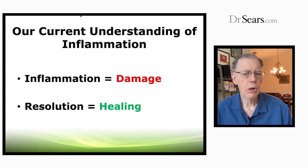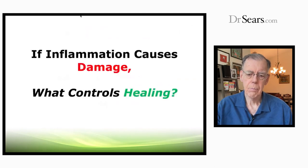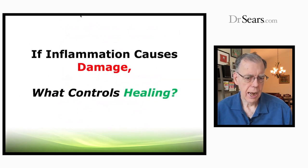So here is our current understanding of inflammation. Inflammation, it causes damage. We know that. But resolution, or the turning off of inflammation, is the key to healing. Well, if inflammation causes damage, what controls healing?